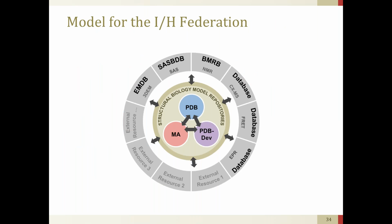And then the model for the federation is shown here. So in the middle are the model repositories, the PDB, which is right now X-ray, NMR, and EM structures. There's the model archive, which is set up in Switzerland by Torsten, which has purely in silico models. And then for now, we have something called PDB-Dev, which is PDB Development, which is the place where we are working to put whatever hybrid models exist now and experiment with figuring out how exactly to validate these models and how to archive them to begin with, how to validate them. So that's in the middle.